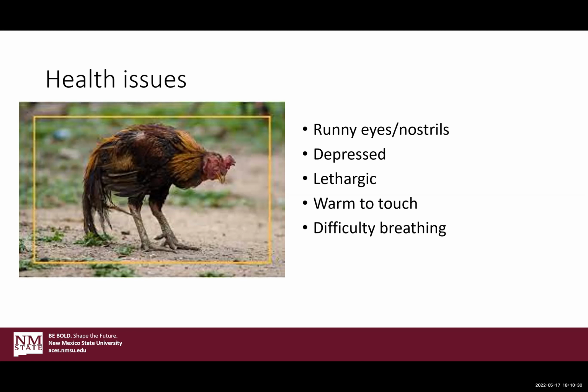listless, lethargic, certainly runny eyes and nose. Sickness does tend to show up in chickens in their eyes. That's a good telltale sign that you're dealing with something. They'll either kind of swell and close or run. So be careful of looking at the eyes. When you do pick them up, they're going to be warm to touch, and they will show labored breathing.